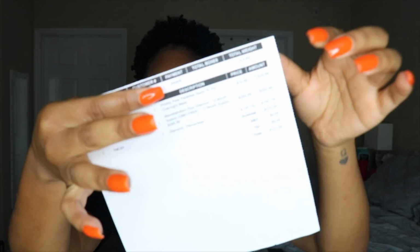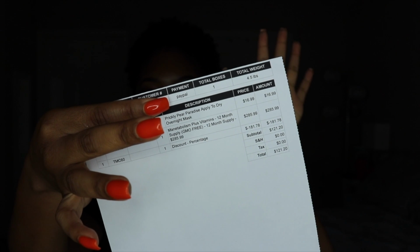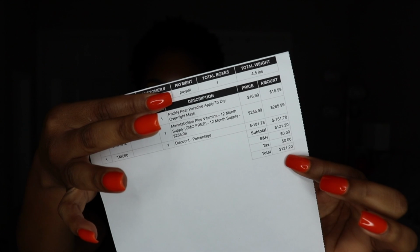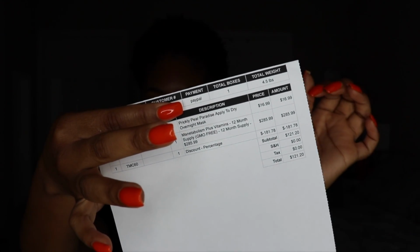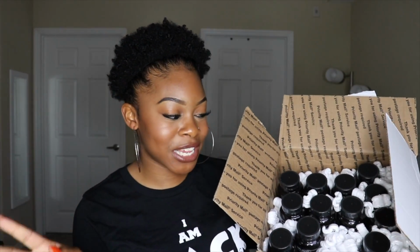So I bought the 12-month supply, and I also bought an overnight hair mask to try. So you guys can see on my invoice, I paid the price for the pills and the hair mask. With the 60% off, guys, it took off $181, and I only paid $121 for the 12-month supply and the hair mask. $121 for something that would typically cost almost $300 to me was an amazing deal. So needless to say, I'll be taking these pills at least for the next year. I'm that obsessed with them, and I think they're really going to help me out with my hair growth journey.